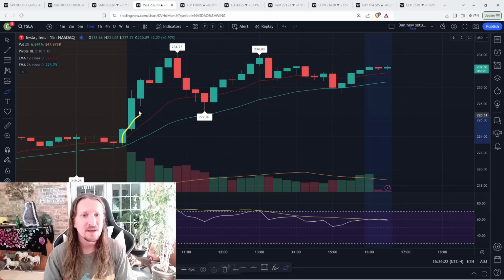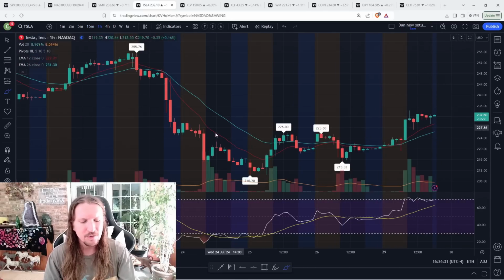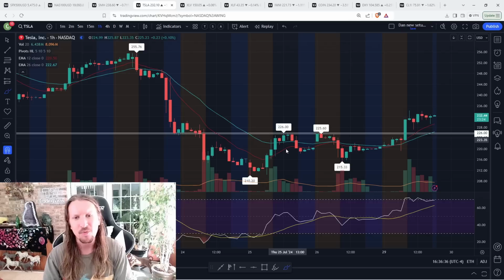Lead bull this morning, nice 15-minute higher low, double top, nice trades in both directions. Watch that 226 level as support now. Very clear resistance, and bulls definitely want to hold that on any back test as support.